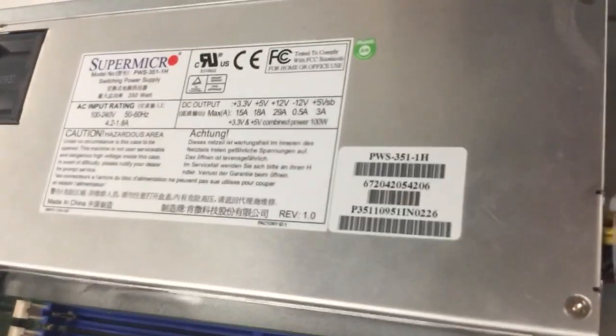And just to be clear, the server board that's in question is a Supermicro board, correct? That is correct, yes. Which happens to be what this is.